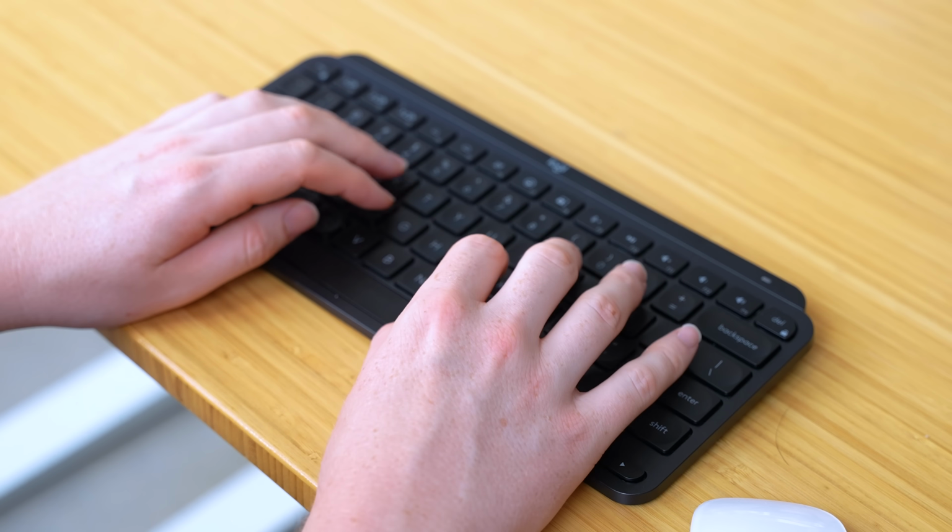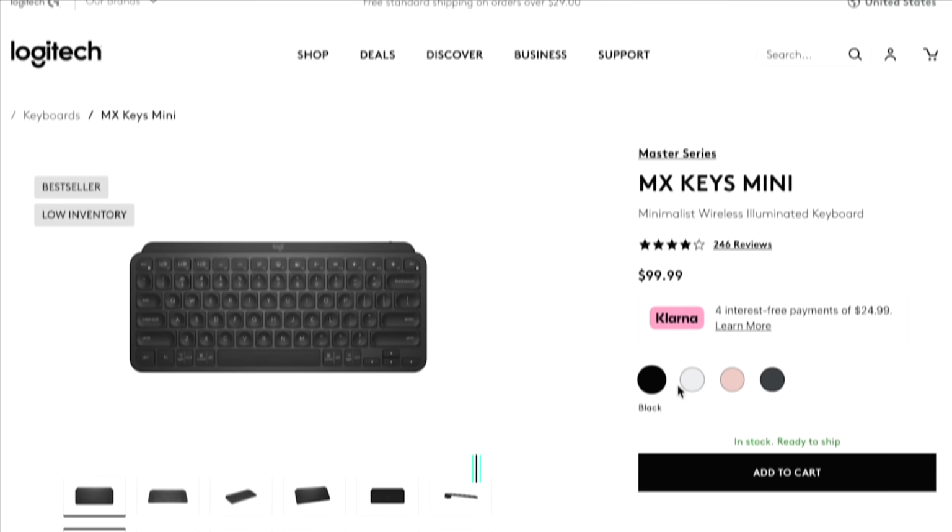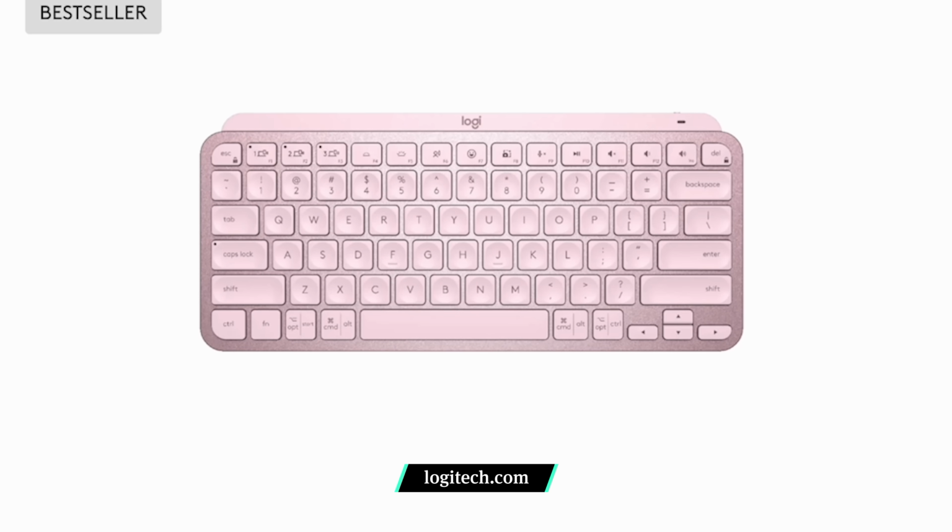There is a larger version with a number pad on it if you want, but we recommend going with the smaller one as even that size is a little bit heavier than other similarly sized keyboards. Whichever you choose, it doesn't feel like you're using a flimsy travel keyboard, and it comes in a few different colorways, so get whichever suits your style.